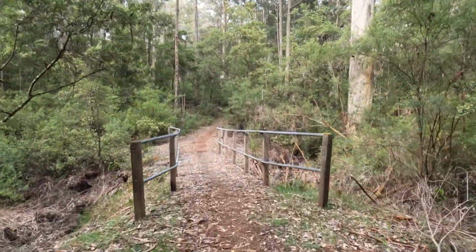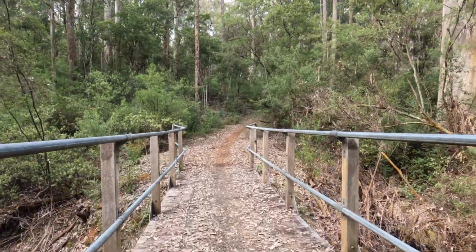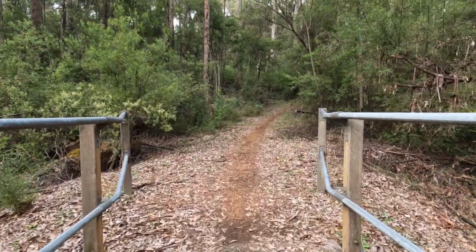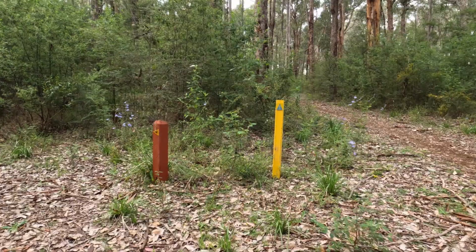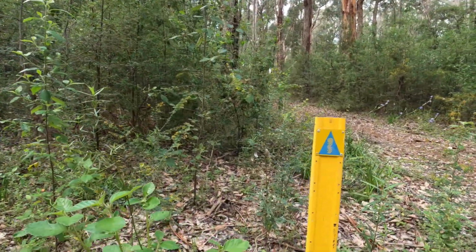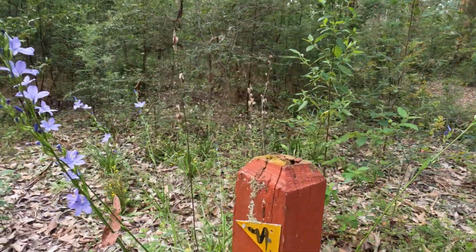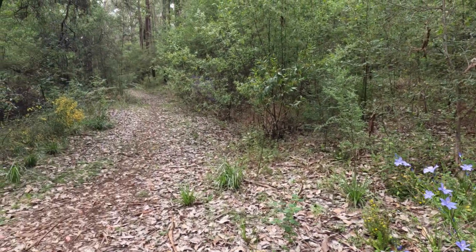About to cross Cow Brook. Can't see any cows, but they have built a nice little bridge. This is where the tracks do diverge again. The Mundabiddi heading off there towards the right, and the Bibbulmun, we're turning left and heading up in this direction.